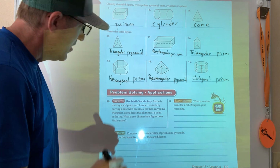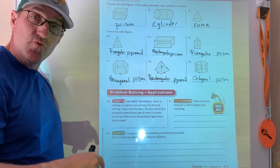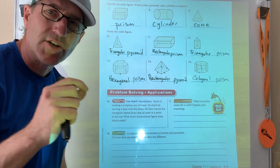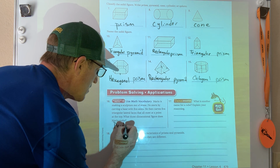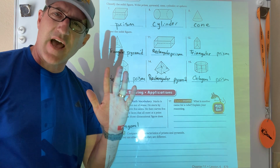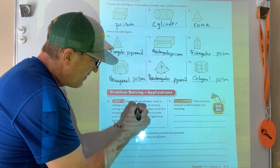All right. Math vocabulary. So you got to envision this. Mario is making a sculpture out of stone. Ooh, that sounds cool. He starts by carving a base with 5 sides. 5 sides. Called it a base. This is a pentagonal something. Remember, we name our polyhedrons by the shape of the base. It said a base of 5 sides. So I already know it's pentagonal something. I don't know what yet. So I'm going to write 5.